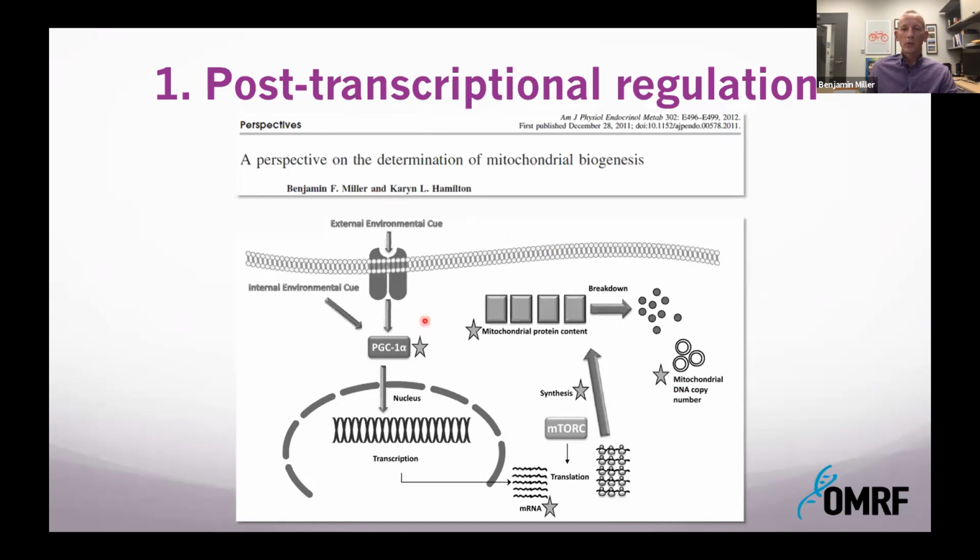And the most obvious one is that there's significant post-transcriptional regulation. Now, quite a while ago, we published a paper because we were interested in the fact that many papers were using PGC1 alpha as an endpoint, basically, to say that there is mitochondrial biogenesis. So we know that this co-transcription factor goes to the nucleus and turns on, through other proteins, the transcription of mRNA that are related to mitochondrial biogenesis. So this is called the master regulator of mitochondrial biogenesis.